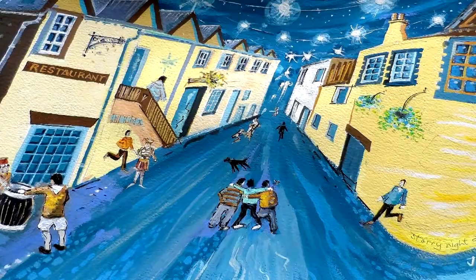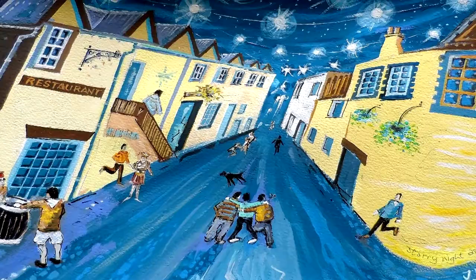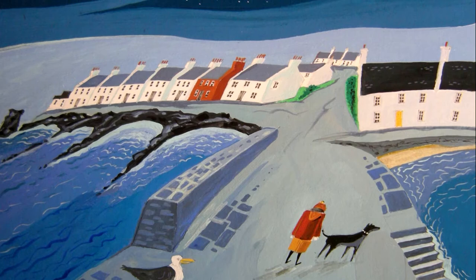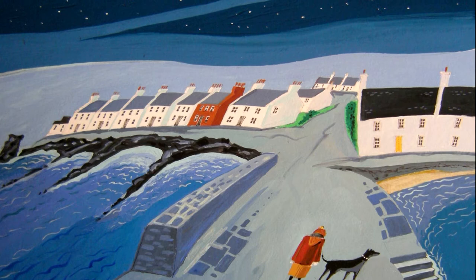Also featuring in his work are the busy back lanes of Glasgow's West End and scenes of Edinburgh's old and new towns. Historic towns and villages such as Inverary, Portree, Portsoy and Cromarty. The delightful port of Stromness in Orkney and the village of Cromarty in Sutherland.